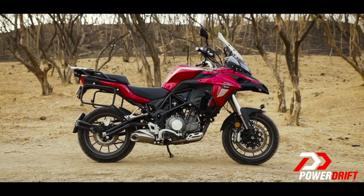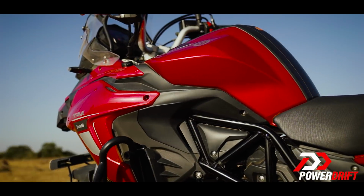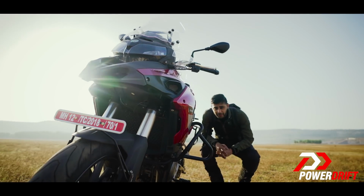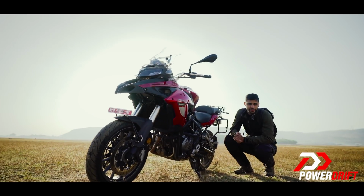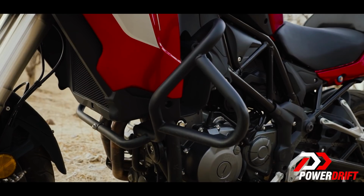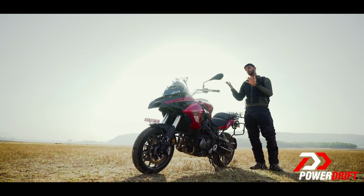The build quality is improved as well as compared to other Benellis. The bodywork and the plastic panels feel solid and built to last. However, on closer inspection, one does notice the rough edges. For example, these chassis welds could have been hidden a lot more neatly. You also have this windshield bracket that looks like an afterthought, and this instrument cluster.